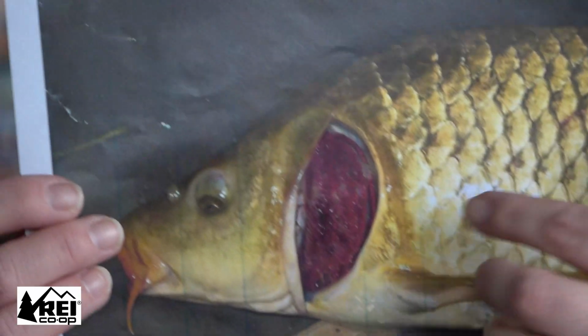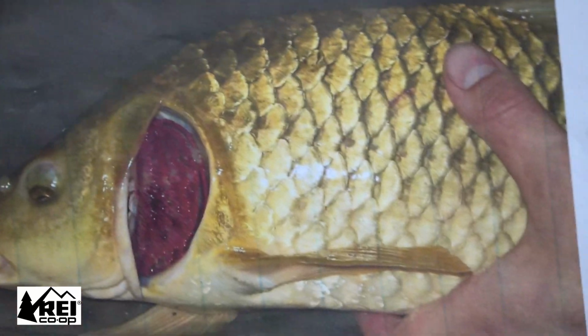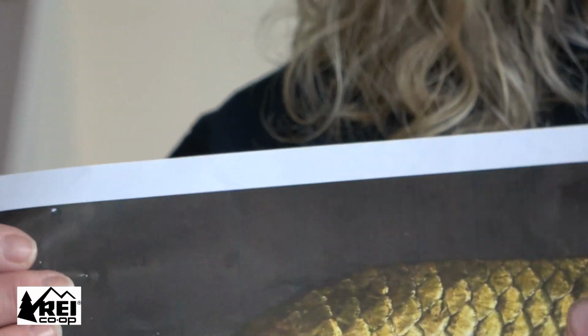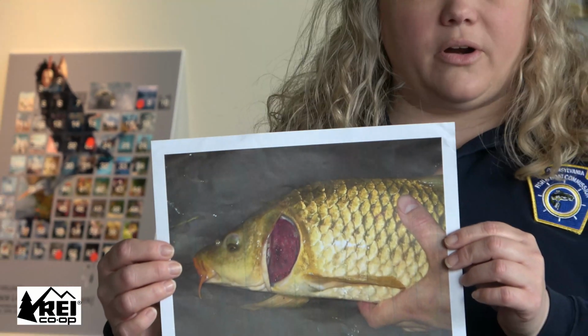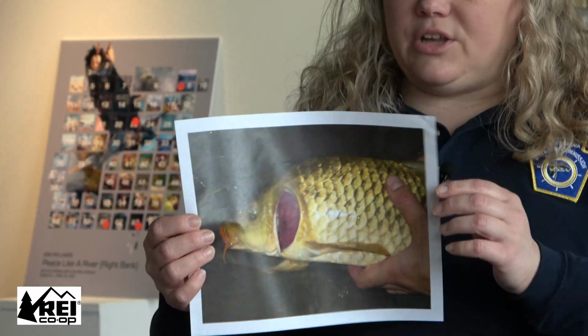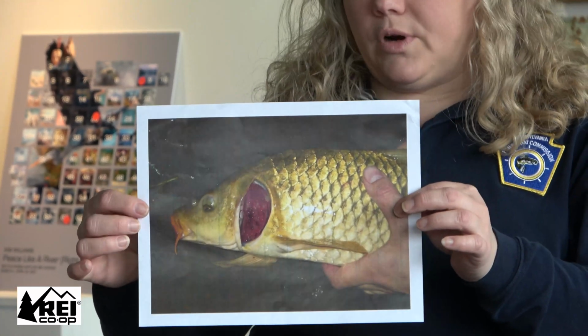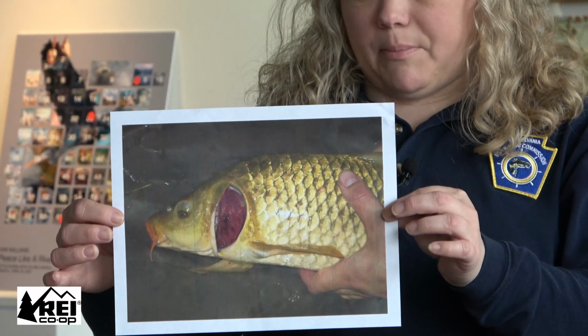Okay. Now the gills are very sensitive, so if you are an angler and you catch a fish that you are not going to take home to eat, you're putting it back into the water, you want to make sure that you do not stick your fingers inside that gill cover, because that will really hurt the fish whenever you put it back.